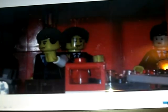Oh, here we are in the studio. This was not my idea. I did not want to go to the studio. I did not want to do this. This was stupid crap, so I suppose we should say bye.